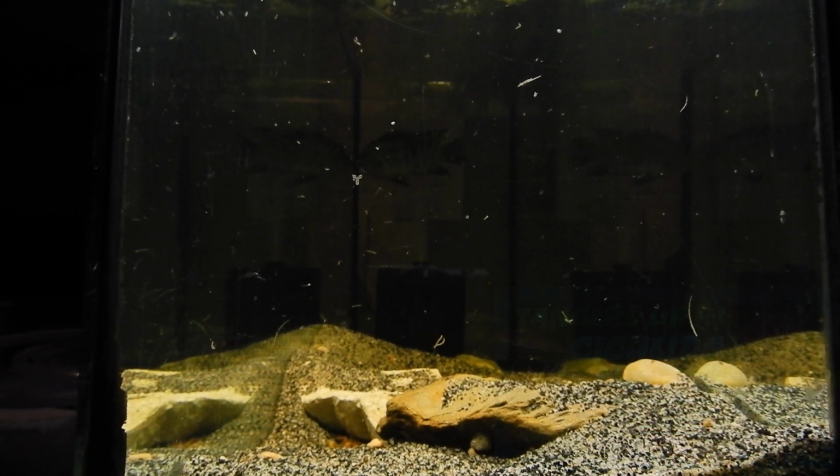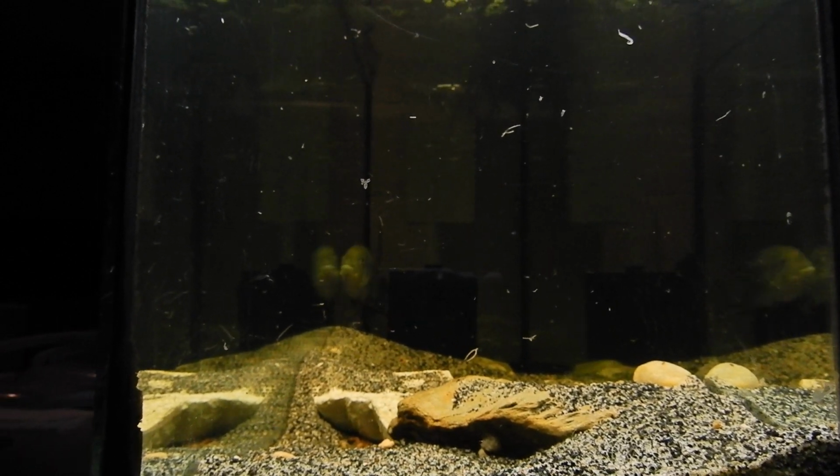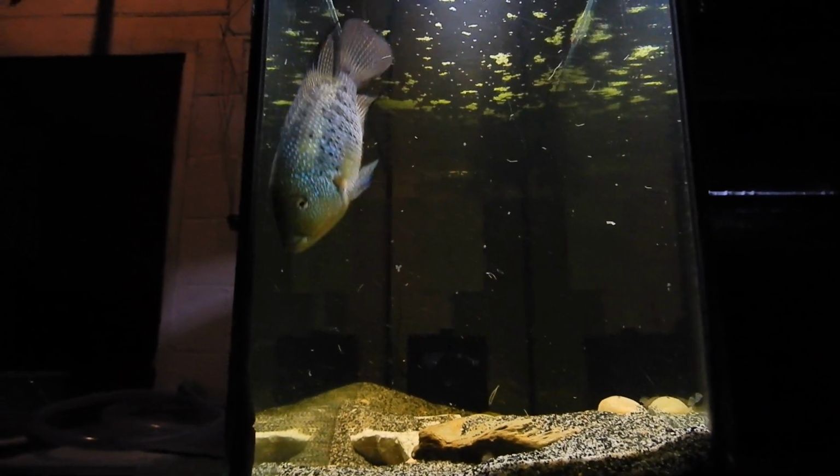But I'm hoping that one of the ones that I got from Tangled Up in Cichlids is a female, and that at some point I'll be able to breed this pair. Enjoy, guys.